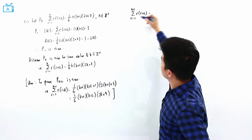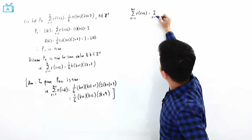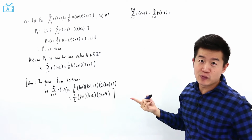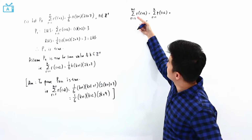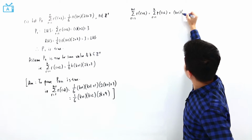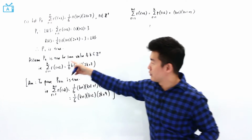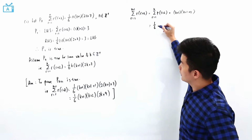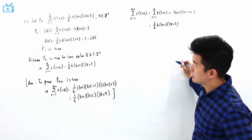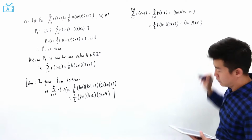I'm going to break this up into two parts. Rather than from 1 to k plus 1, I'm going to go from 1 to k, that means summing from r equals 1 to k of r plus 2. That leaves me with just one more term, the very last term of this summation, when r is equal to k plus 1. So here is k plus 1 and k plus 1 plus 2. What we have already assumed true is the first part, so this is 1 over 6 k, k plus 1, 2k plus 7, plus what we have here, which is k plus 1 and k plus 3.